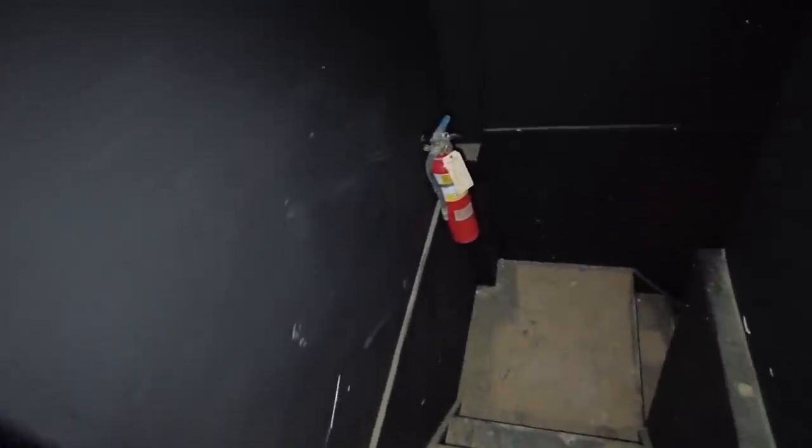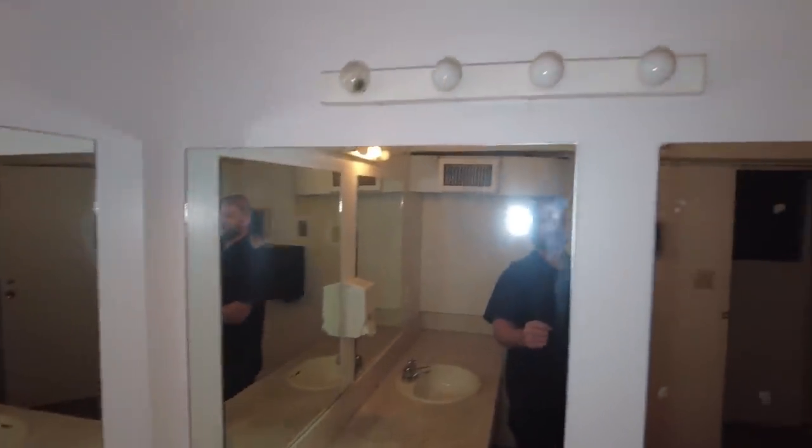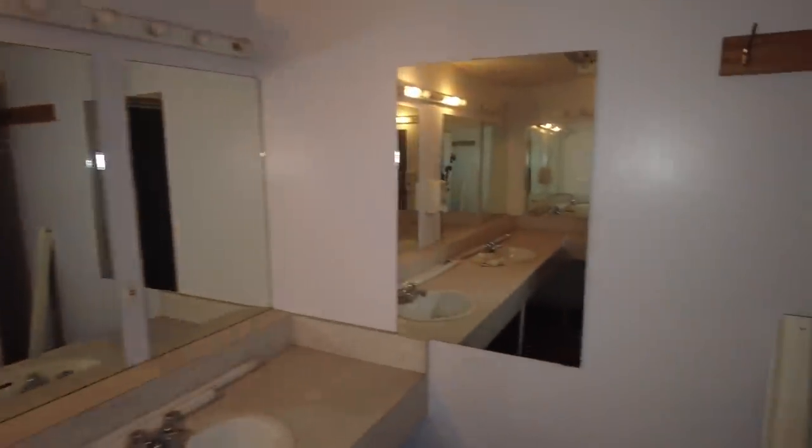Let's take another look at the theater while we're up here. Here we go. So in here, what's up guys? Dressing room with your classic dressing room lights over the mirrors. Some wardrobe hangers and closets and shelving. And then here's another dressing room.